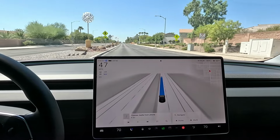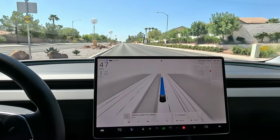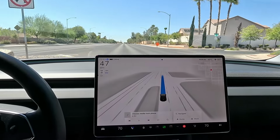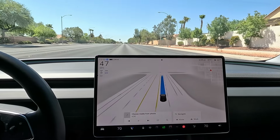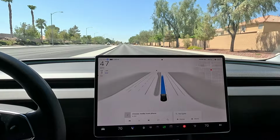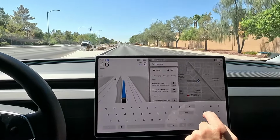Now in a situation like that, I would have gave it throttle. If it was another situation, I might have disengaged completely and took over aggressively. So always be ready. I guess what I'm saying is you need to practice. Everyone needs to practice disengaging for those moments. Yeah. With that being said, let's see where we're going.